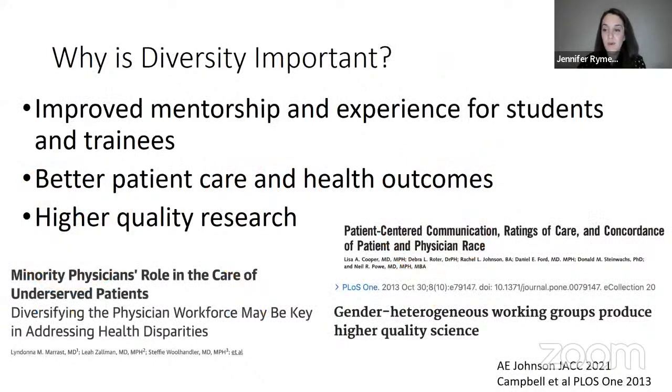And so why is this important? People often ask me this. We had a significant recruitment initiative at Duke that we published a few years ago that resulted in about a 67% increase in representation in our general cardiology fellowship among women and underrepresented minorities.